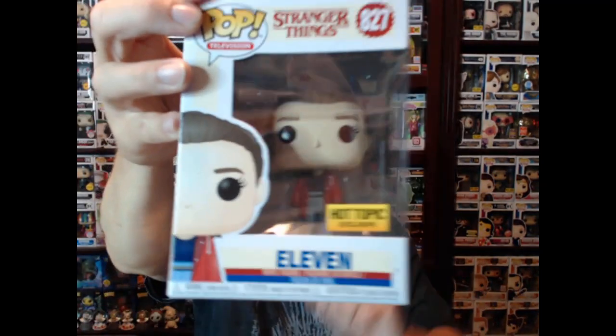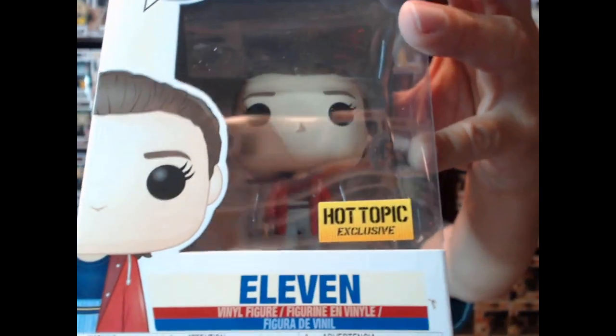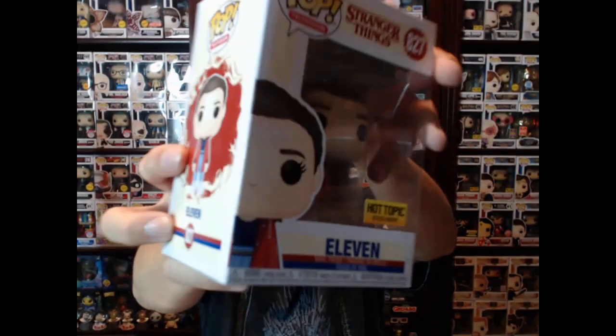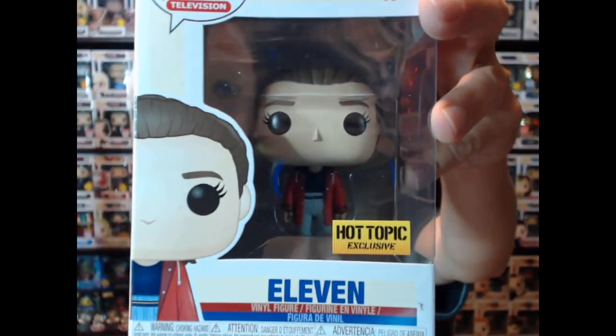Love 11. So, of course, I'm saving her for last. And we got the Hot Topic exclusive already dropped of 11. She looks absolutely amazing, as always. And the trailers are not giving much away, guys.